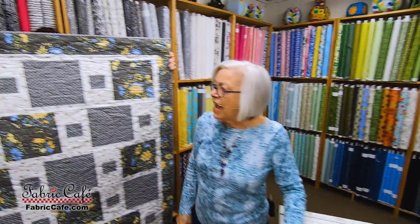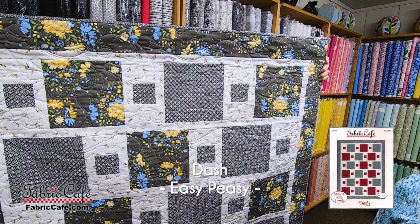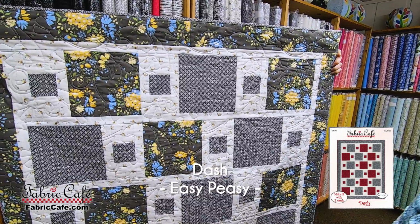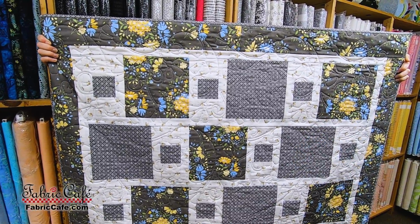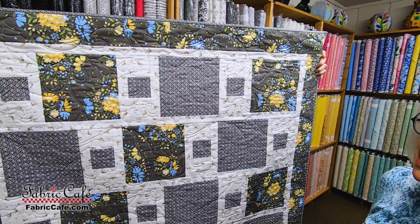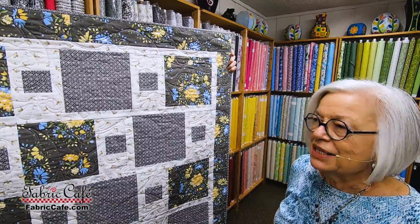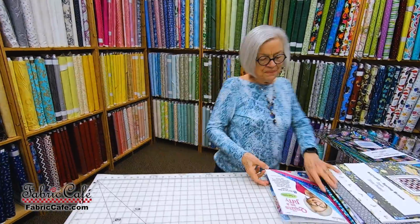This one is called Dash, and this is also a new fabric. Now, this is an example of where we showed you the fabric. It was not in stock yet, but it just came in, so we put it up on the web, and so now it is available. And everyone that went and clicked on Notify Me when this is back in stock will probably already have their email while we're watching this for the first time. We'll put this one up here, and I'll talk about this one.